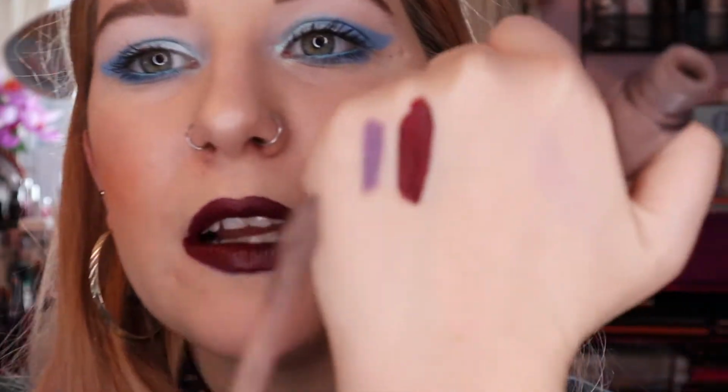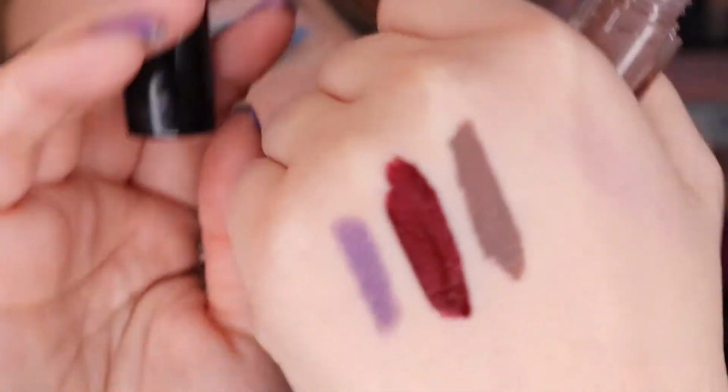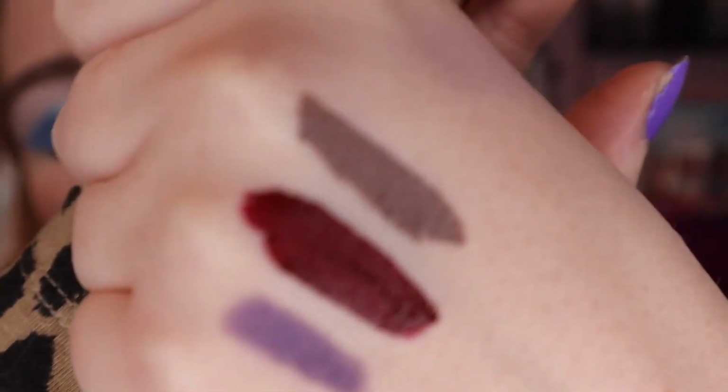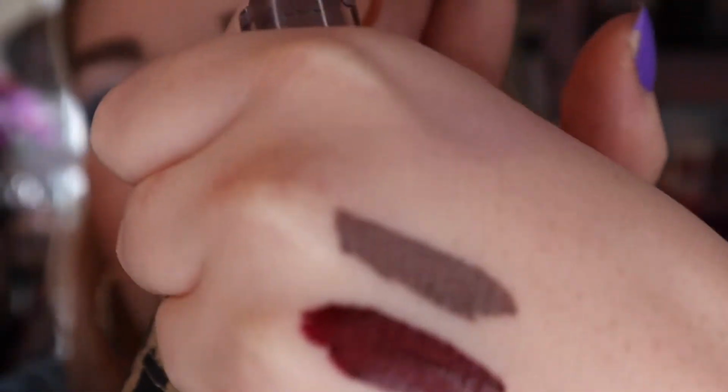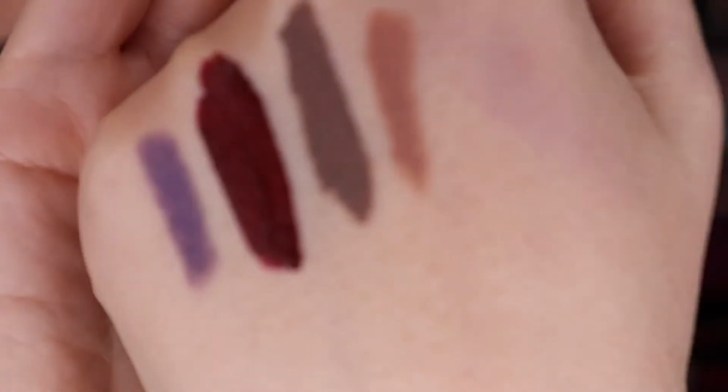Next up is Smokey Taupe from e.l.f. This one I had worn a couple times a long time ago, but I still was kind of surprised by how much I liked it. I feel like this one I thought of as more gray, and it is pretty gray, but it also does lean brown. And I found when I mixed it in with Colourpop's Cool BFF, it did make it more brown. This one's Colourpop Baracuda.